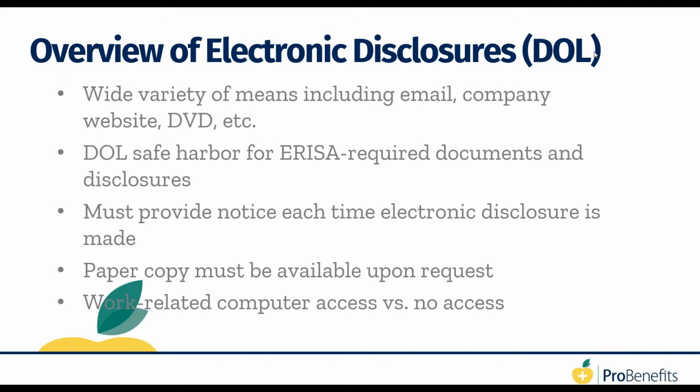There is a distinction with respect to electronic disclosures for employees who have work-related computer access versus those who don't have work-related computer access. If the employee has work-related access, and this includes if you still have employees who are working from home and they have a laptop that they're using to do their work, that would also apply. You can go ahead and comply with the safe harbor for sending electronic disclosures.